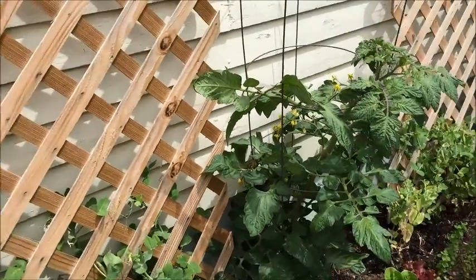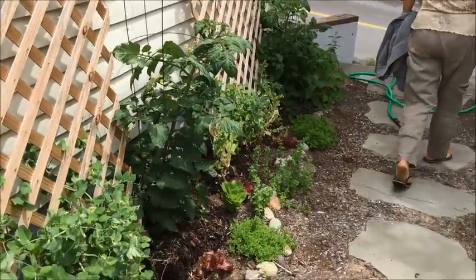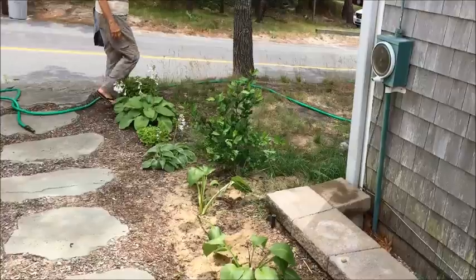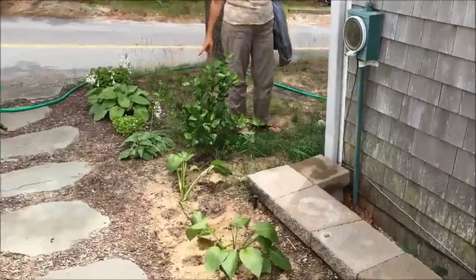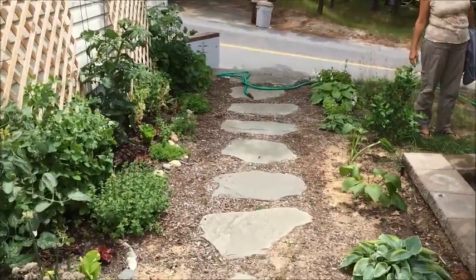And then if we head over here, this is a Rose of Sharon tree that will eventually become a nice border here. Oh, and the hosta. The hosta are transplants from Cambridge, and they've done quite well here in the shade.